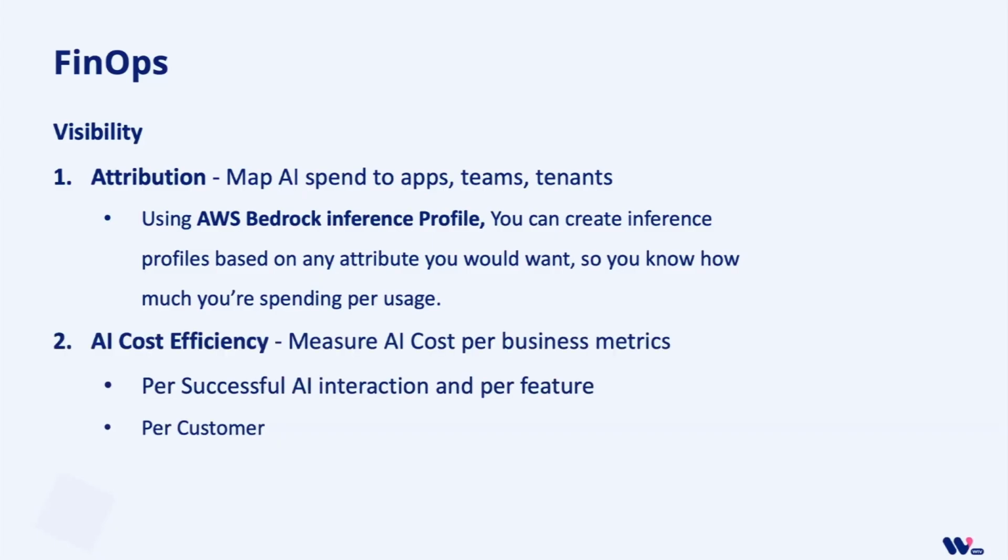Second thing in visibility is the AI cost efficiency ratio. We can measure AI cost per business metric. Think of it like the AI interaction per feature in your organization. If, for example, I have a very small feature where the AI interaction costs me a lot, maybe the efficiency is not right. Maybe I need to switch to a different model, because it costs me too much and it's not effective business-wise. I need to ask myself if this is the right way I'm using it.